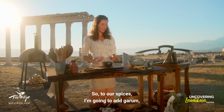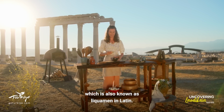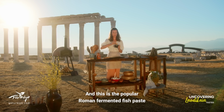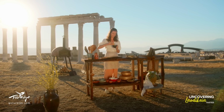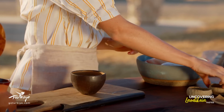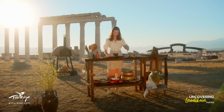So to our spices, I'm going to add garum, which is also known as liquamen in Latin. And this is the popular Roman fermented fish paste, or fish sauce. And my last ingredient is carumenum.